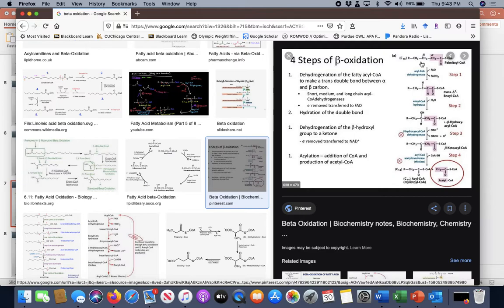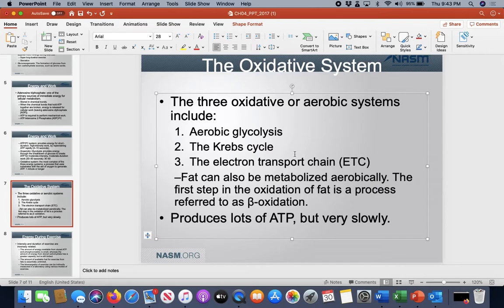Basically, if you look here, here's a fat molecule, and it gets broken down through four different steps. It's like a little circle, kind of like the Krebs cycle in the diagram component. Once it's broken down, it will eventually get into the Krebs cycle. So if we go back to our talking about everything here, fats are broken down through beta oxidation, which is the B right here, and then it goes into the Krebs cycle.